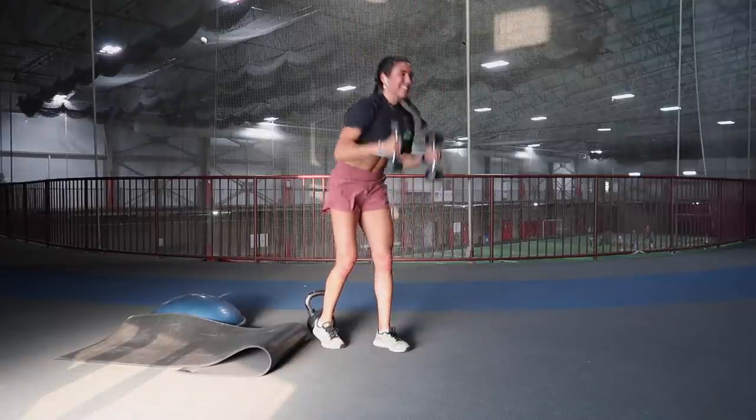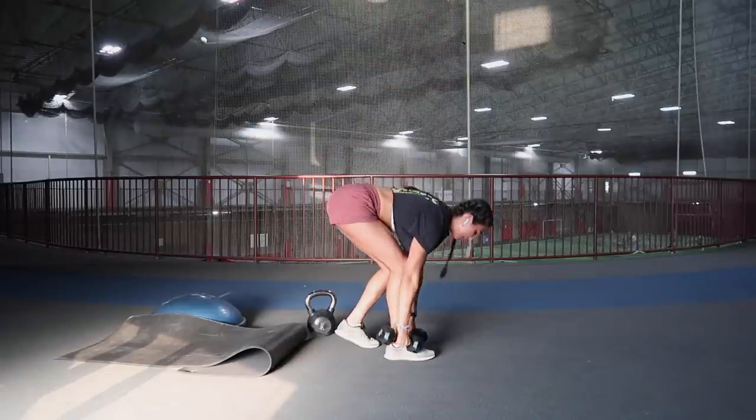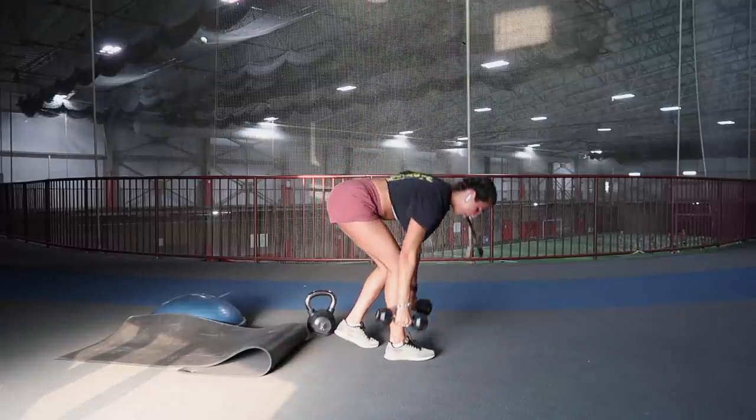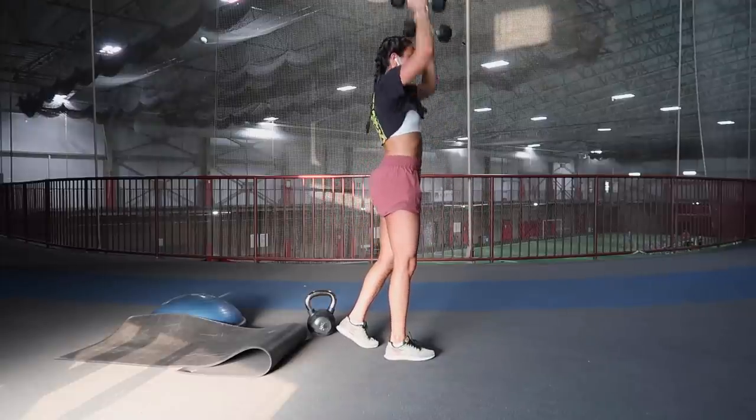This is a great full body movement. My core is nice and tight. I'm pushing my hips backwards to go down into that stiff leg deadlift, driving up through my hamstrings and glutes by pushing up through my heels. And when I get to the top, again, shooting those dumbbells up towards the sky.